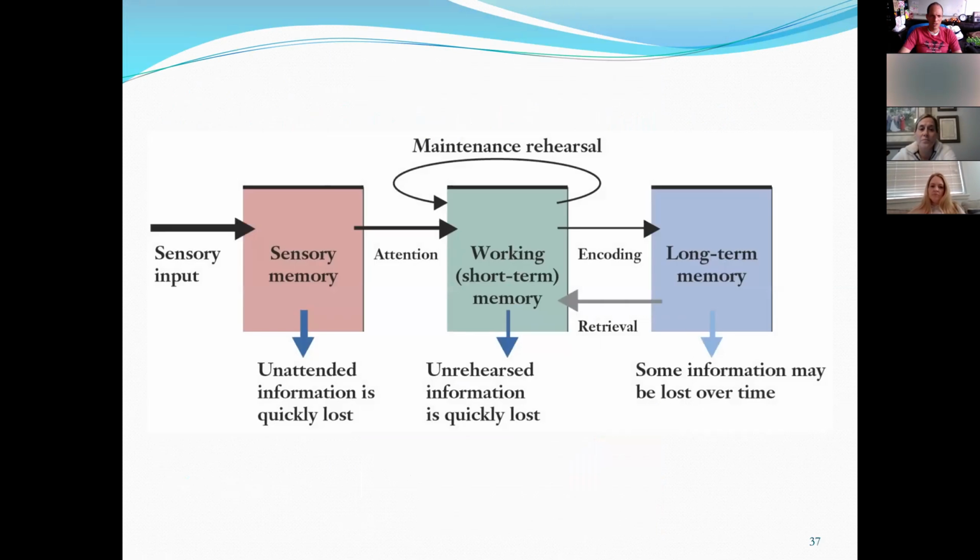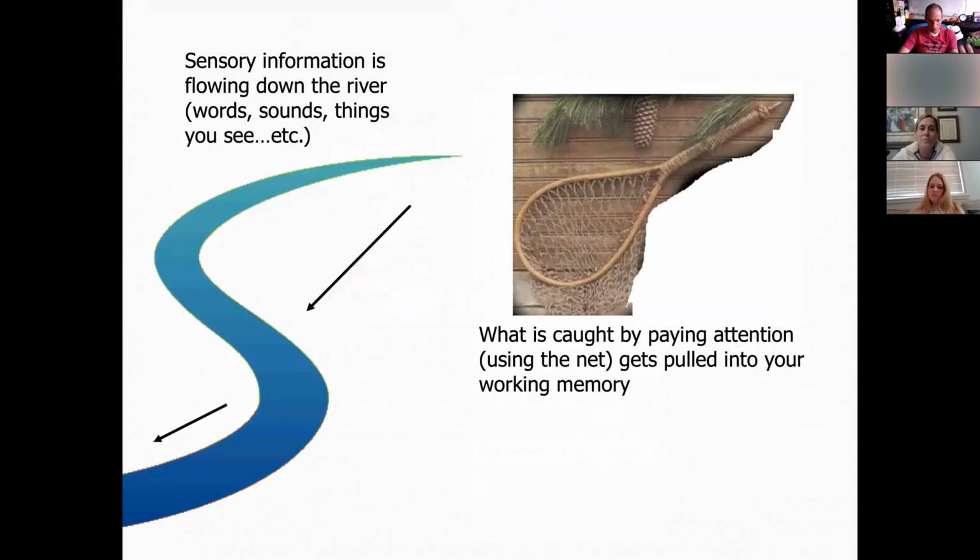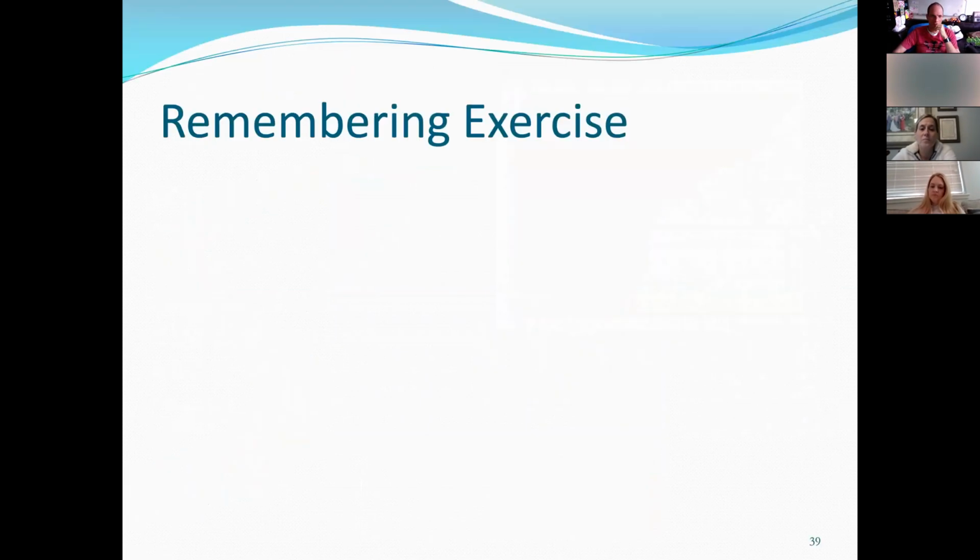But remember that attention is selective, right? We've kind of already talked about that. We pay attention to certain things and not other things. All the information that comes through us is almost like a river that's running through us. And what we pay attention to is what we dip into that river. And that's the only things that stay with us.